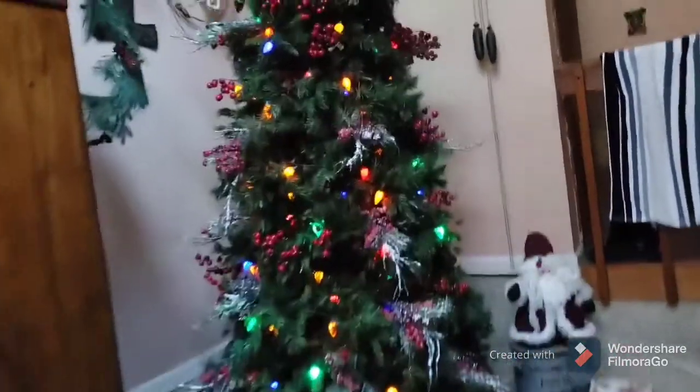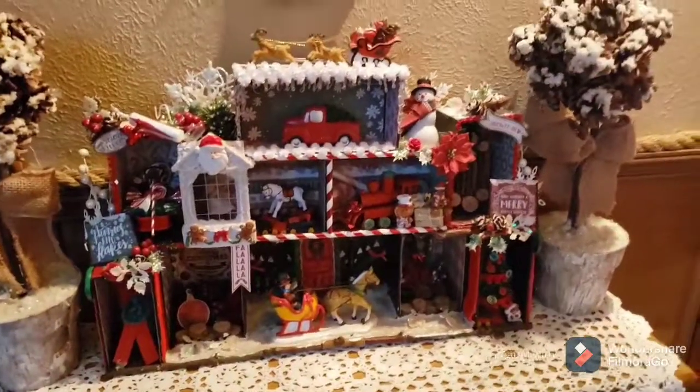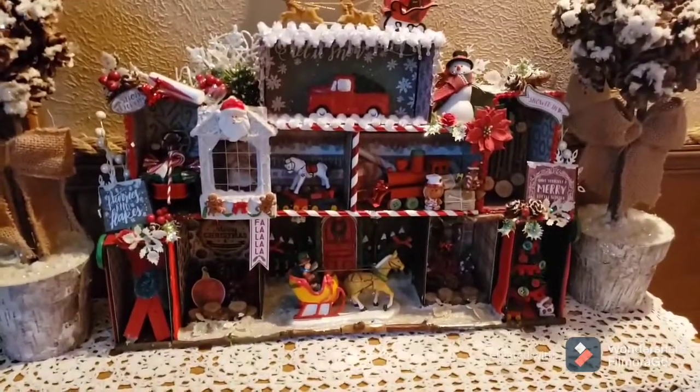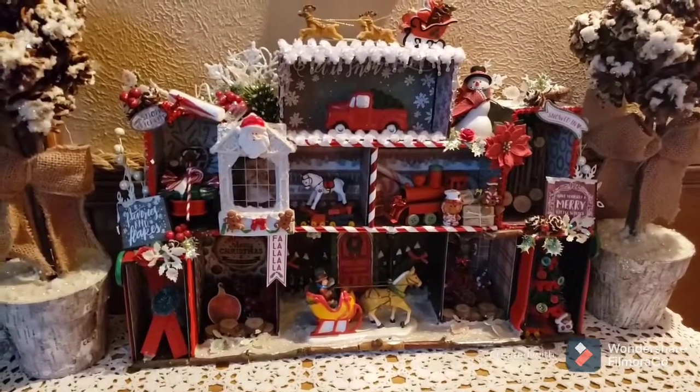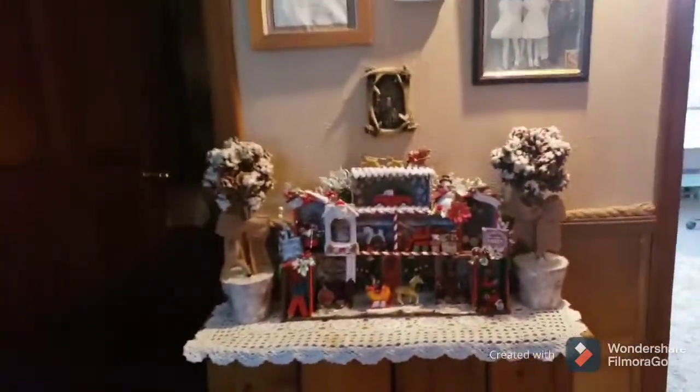I just like it. So we have our towels hanging here. We have our stockings. The dogs have theirs. I guess we're doing the whole house tour right now. So up here is my little shadow box that I made probably like 3 or 4 years ago. And I made it to sell, and no one bought it. And again, I was delighted that no one bought it because I love it, and I bring it out every year, and this is exactly where it goes, right in the hallway.